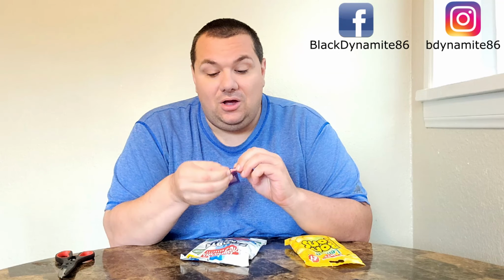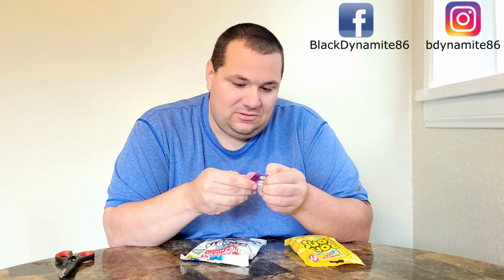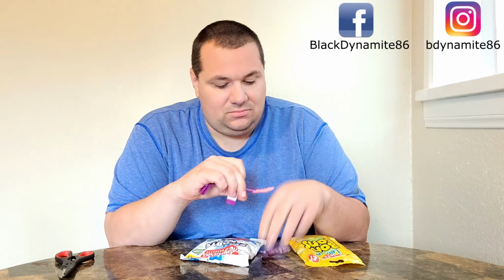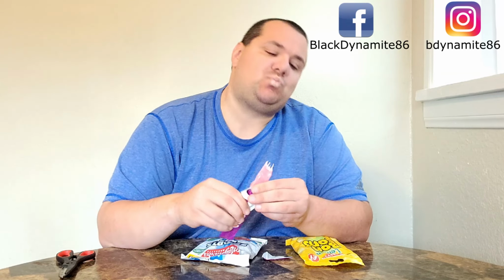I couldn't wait any longer. Ooh, how pretty! Mmm, this smells delicious. Oh my gosh. Well, let's see what we got. This is the Vimto Chew Bar. Ooh, that's a snack foot.